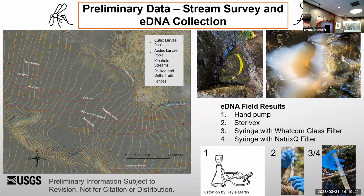The detritus in the pools is our biggest issue when it comes to collecting eDNA samples. The filters are extremely small and get clogged very quickly, limiting the amount of water we can sample. The hand pump has been able to filter the most water by far, including 50 milliliters at the pig wallow. The Sterivex is next, and the syringe with the 2 other filter types filter the least, with Natrix Q able to handle only 3 milliliters of water from the pig wallow. We have not been able to process the DNA in the lab yet, so we'll discover how efficient each type is at binding DNA soon.